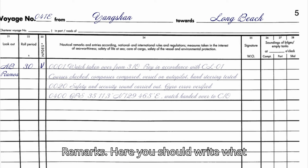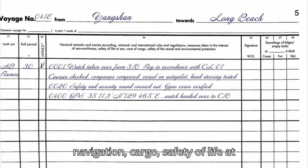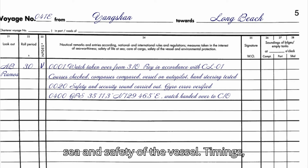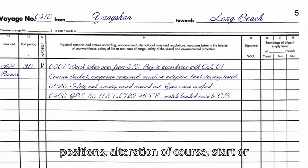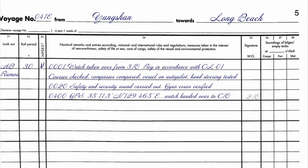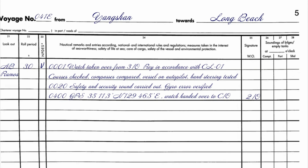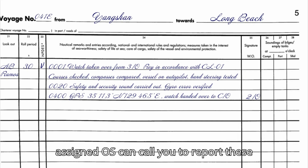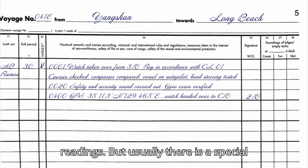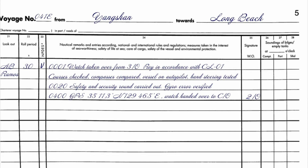Remarks. Here you should write what happens during your watch concerning navigation, cargo, safety of life at sea and safety of the vessel. Timings, positions, alteration of course, start or end of sea passage, pilot boarding, etc. Signature of the watch officer. Soundings of the bilges and empty tanks. As per chief mate instruction, the assigned OS can call you to report these readings, but usually there is a special tank sounding book that he fills out.